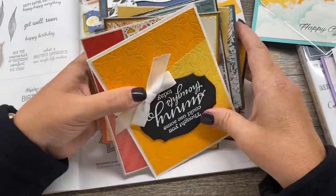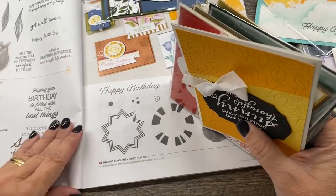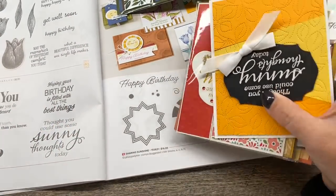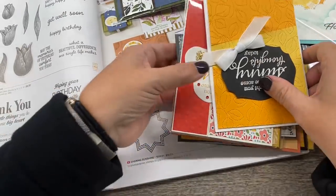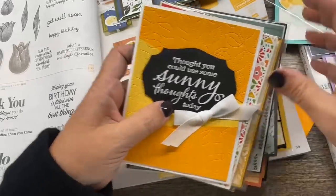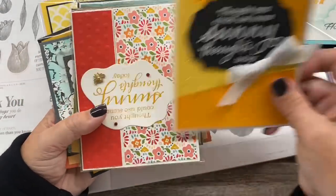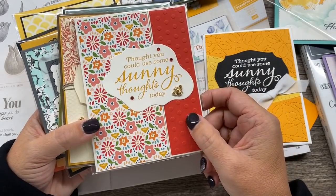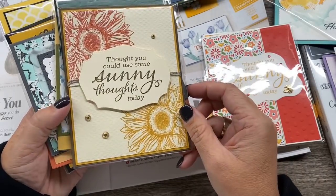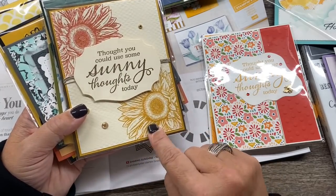Okay. So first of all, this is one of the happiest sets we've got. The Sunny Sentiments. So let me show you my cards for that. I've got a bunch. So I just love how fun this is. So great to use with DSP for easy. Of course, a sunny sentiment goes really nice with a sunflower.